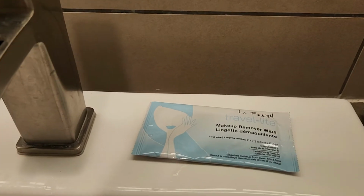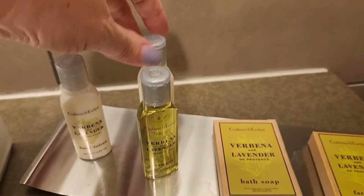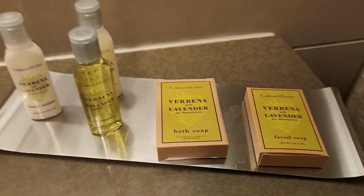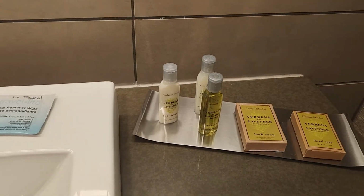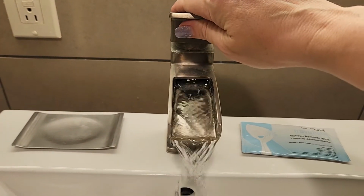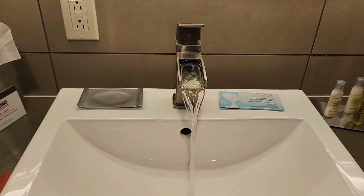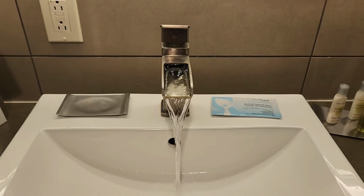And then there's makeup remover wipe, shampoo, lotion, conditioner, bath soap, and facial soap. I'm just excited about the soaps because the last hotel I stayed at, the Drury, you didn't get to take any. It was just the kind that's, you know, on the wall in the shower, but this one doesn't have that. So, yeah, that's the faucet. Very fancy. I'm gonna show this to Buddy. I wanna get one of these.